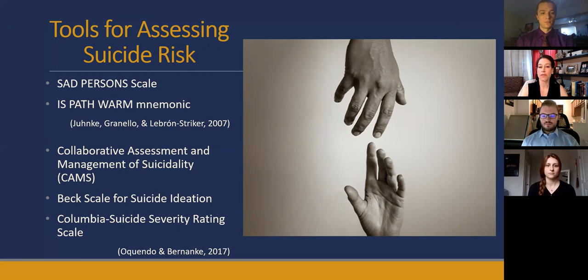For healthcare providers not trained in this, the Beck Scale for Suicide Ideation and the Columbia Suicide Severity Rating Scale are evidence-based, reputable, and appropriate options for screening patients considered at risk.